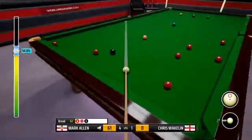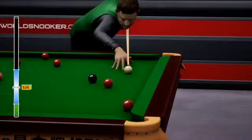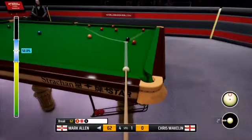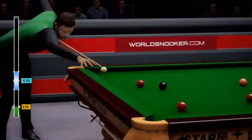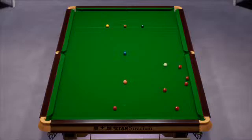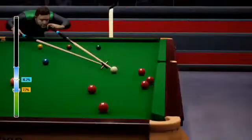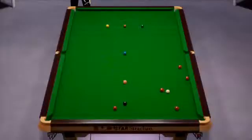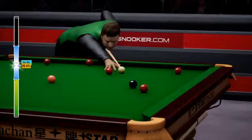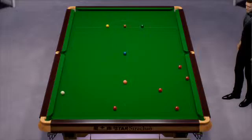Excellent pot. He seems full of confidence at the moment. 61. He just wants this to drop gently into the pocket. Well, that's left him a little awkward there. 62. No issues there. Great technique, superb cueing. 69. Important pot here. What a top pot that was. And that effectively shuts out his opponent in this frame. 77.